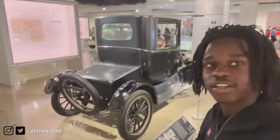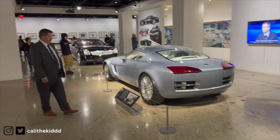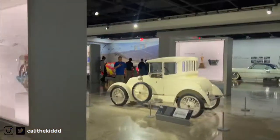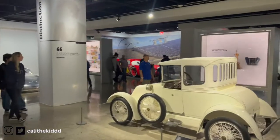What? And look at this goofy ass car. It's trash. But I'm gonna flip the camera because all these cars are weird. I guess it's like the first cars ever invented. Well, not that one, but all these other ones. Look at this goofy ass car.